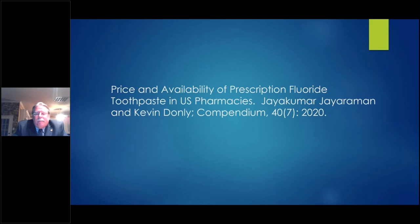And when this was all being evaluated, there was an interest in what's really available in pharmacies. You guys prescribe these higher dose fluorides when just dentifrice isn't doing it. What's going on out there? This just got published in Compendium. And a resident at my school now, Dr. J, worked with us on this. And we looked at the price and availability of prescription fluoride toothpaste in U.S. pharmacies. And I think this is a big interest.